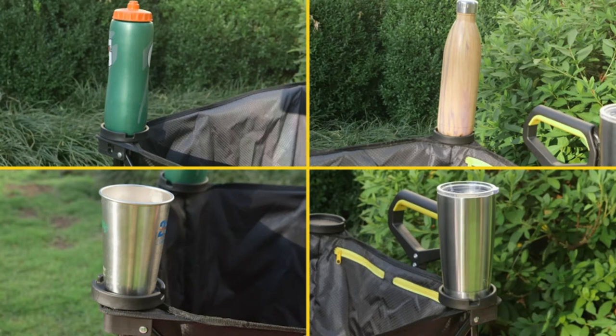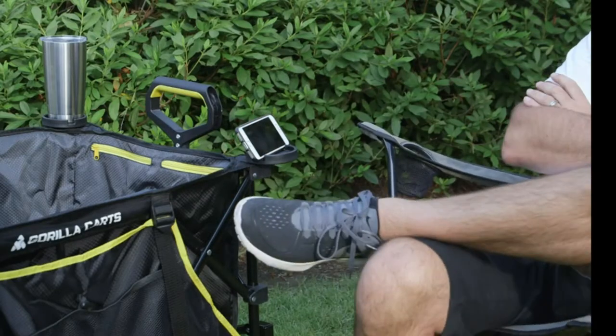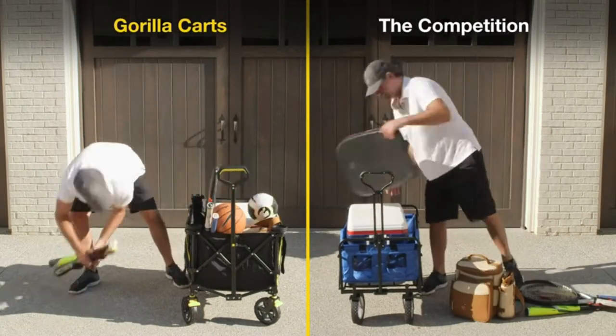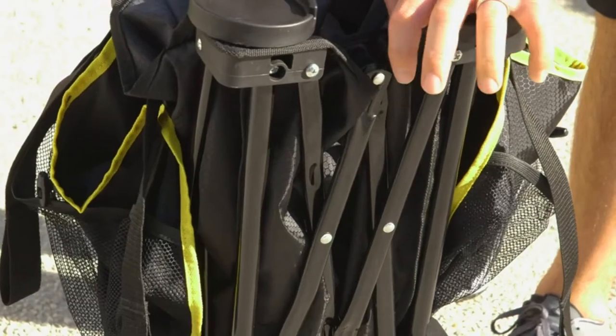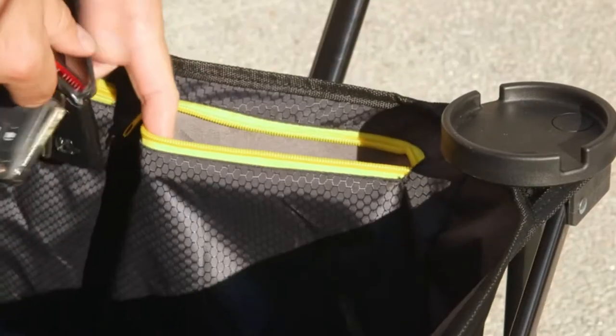We've got you covered with cup holders in all four corners that double as a stand for a phone or tablet. And the oversized bed has room for a cooler and all your gear. This Gorilla Cart is constructed with high-quality sport fabric that's easy to clean, durable, and UV and mildew resistant. Plus, it has built-in zipper pockets for keeping everything organized.